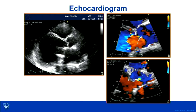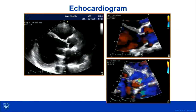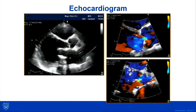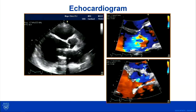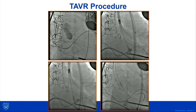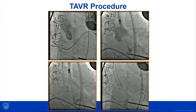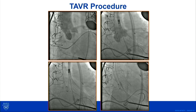So she was also evaluated for TAVR, and you can see the aortic regurgitation here on her transthoracic echo. Central jet of aortic regurgitation. Her annulus measured 4.9 square centimeters with a perimeter of 91 millimeters. We thought that she would also be a good candidate for a CoreValve, 34 millimeter Evolut R prosthesis. So this is her procedure, aortogram showing significant AI.